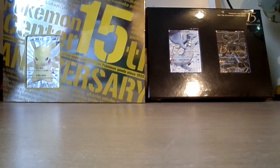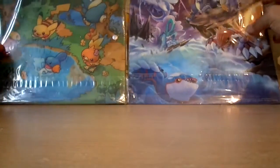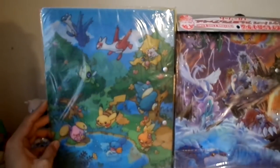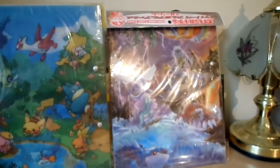Usually the cards actually fall out as well, not right down to the bottom, but I'm glad these ones haven't. That's good. And this is the artwork on the back, and it also features on the cards as well. It's absolutely amazing.